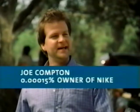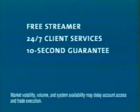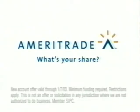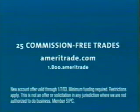Ownership. It's for everybody. At Ameritrade, everything you need to trade, all for $10.99. Every online equity trade, no matter how many shares you buy. Wildcats. 80 million Americans have a share. Ameritrade. What's your share? Open an account at Ameritrade.com and get 25 commission-free internet equity trades.